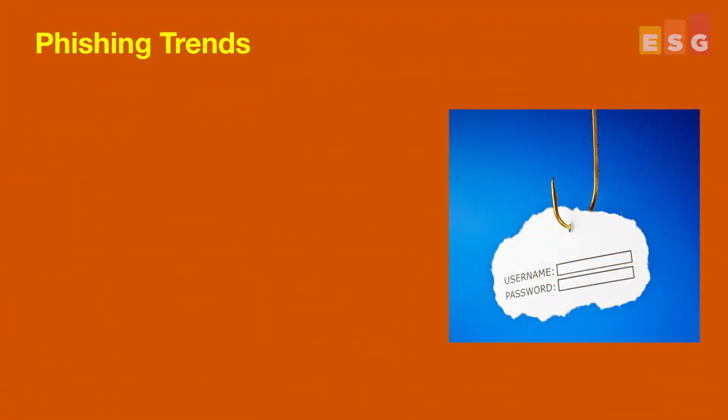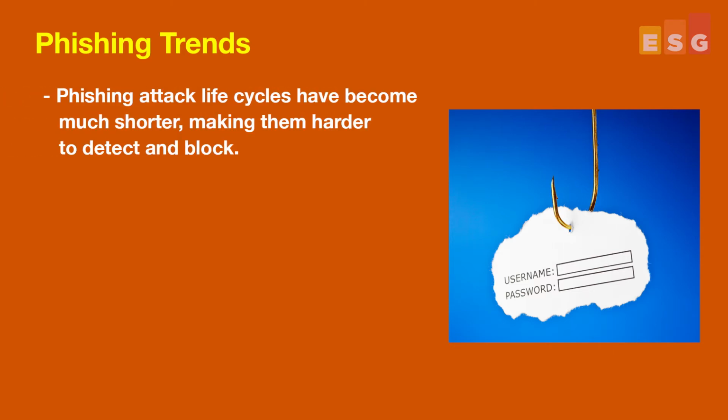Phishing attacks are nothing new, but the report detailed some alarming changes taking place. Phishing attack life cycles have become much shorter, making them harder to detect and block. In the past, cybercriminals set up fake websites with the hope of luring thousands of unsuspecting rubes to the site over days, weeks, or even months. The Webroot threat report indicates that this is no longer a preferred methodology.